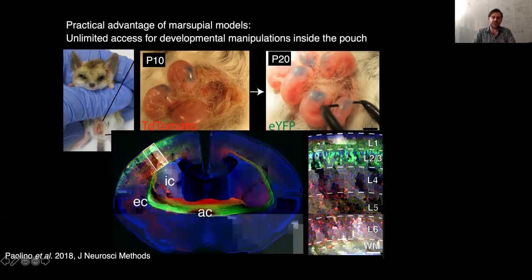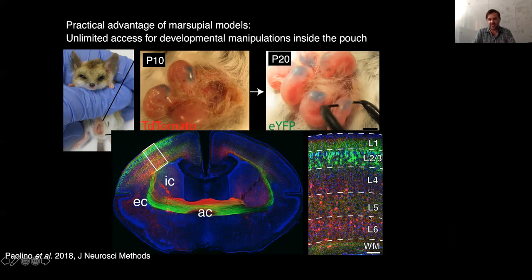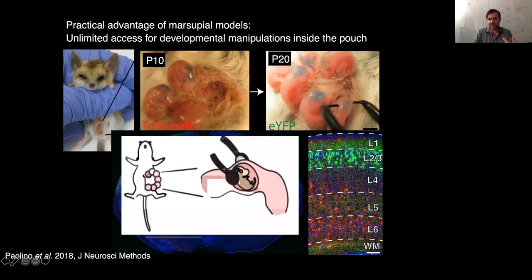And actually what we can do with this is a very simple protocol to label the different layers that would be projecting, in this case, down the internal capsule for the deeper layers, as well as contralaterally for both deeper and upper layer neurons. So this is very hard to do in mice because you have to open the mother up to do in utero electroporation. So it's very invasive. You want to come back 3 days later, there is a lot of mortality and it's a mess. And also the anatomical resolution is limited because you have the uterus as well as the amniotic sac as barriers between your electrodes and the actual developing embryo. So it's very hard to get anatomical accuracy.